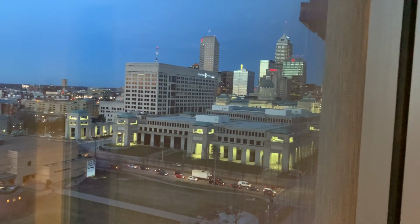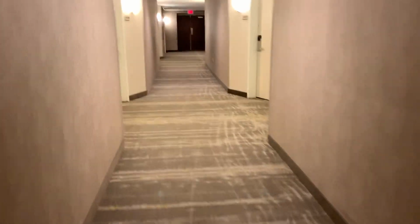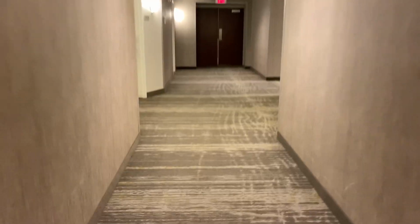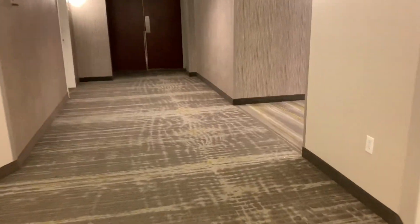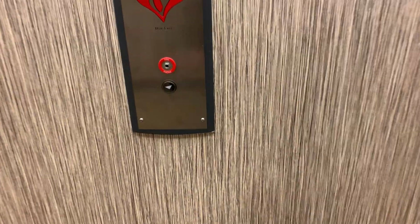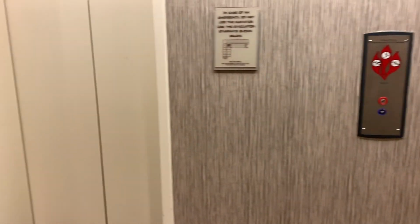There's a partially good view of the city right there. I believe that's the State Museum. Yes, it is. Good view of the city, at least. And it left. Oh well.